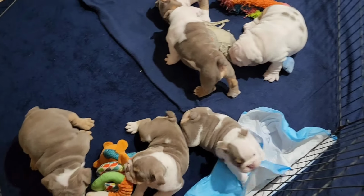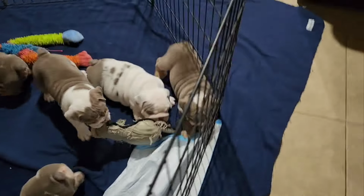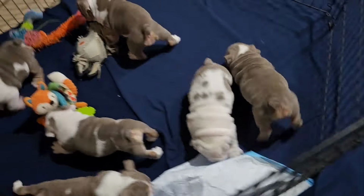Look at him pooping. Let me go ahead and get that cleaned up. Give me a second. Let me get that picked up. Try to stay on top of it as they're in here playing, because you don't want them to be playing and pooping stuff.